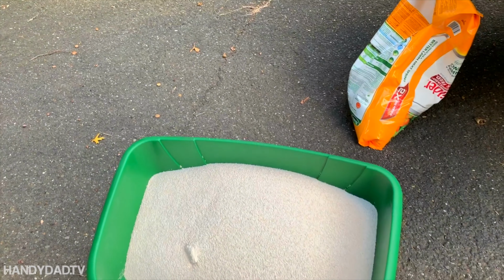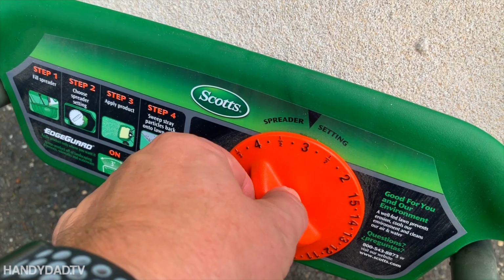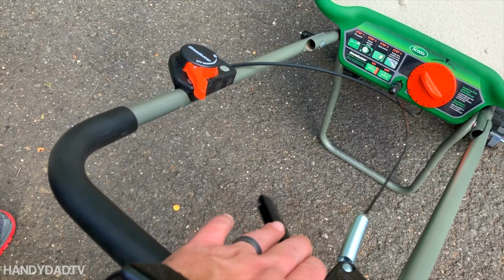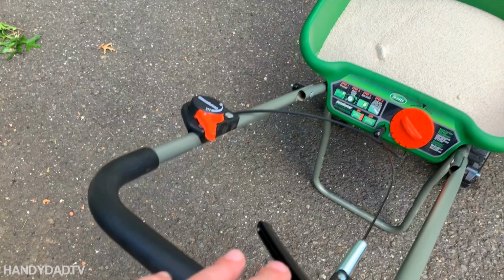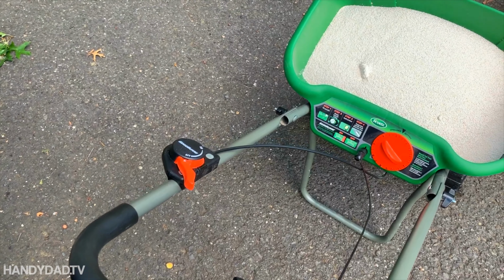All right, that bag said that this needs to go down at 3 1/4, and so that would be right about there. Really simple to use. Just pulling this is what opens it up. So as you start walking, you just pull on this and it's going to start spreading, and you'll see it come out because it's nice and white.